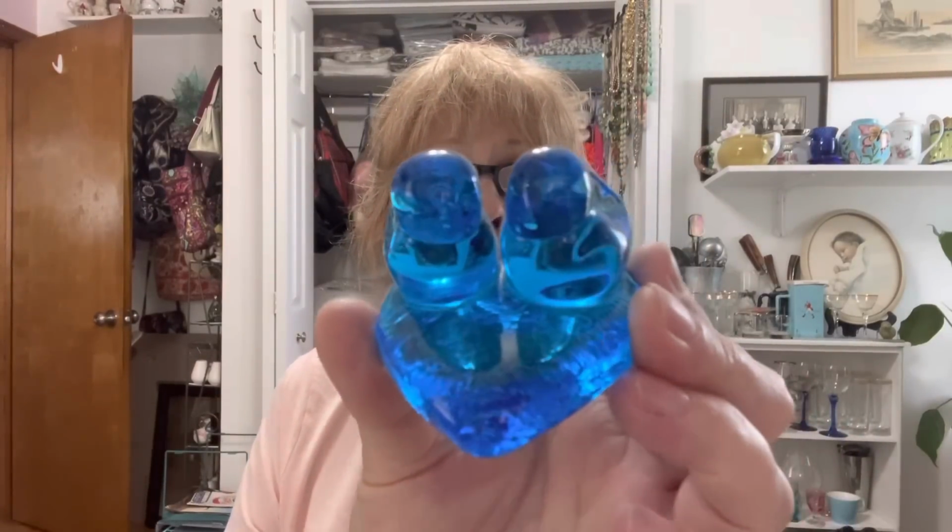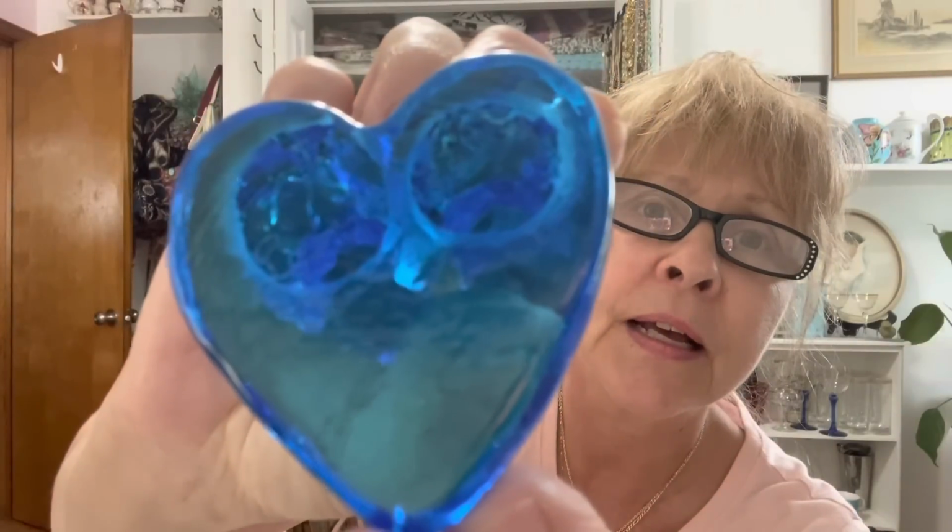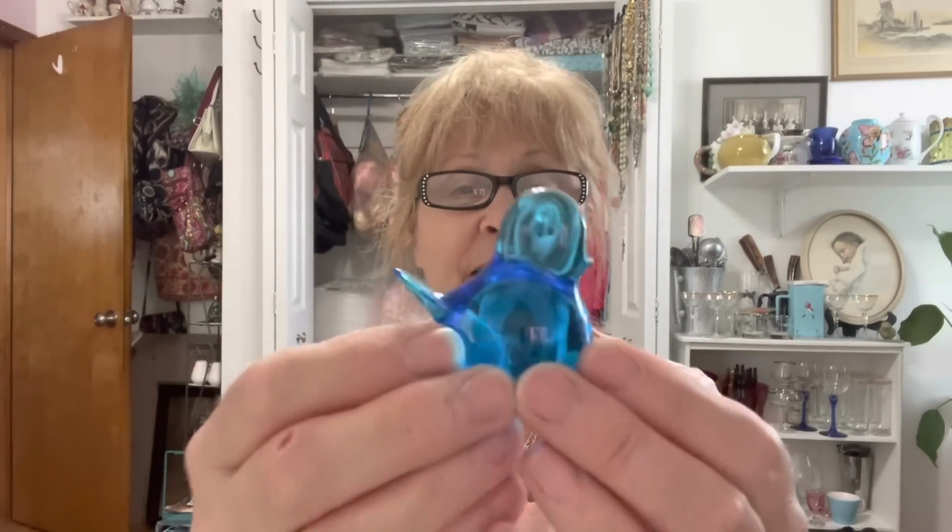I got the two Bluebirds of Happiness on the heart. And there is Leo Ward. I know you're probably not going to be able to see that, but it is there. These I've got from the same person, all three of them. I also got this little birdie and this one. He's a little tiny one compared to this one. So I was happy to find those. Found some great stuff at this outdoor flea market.